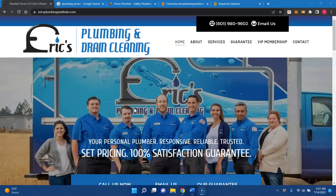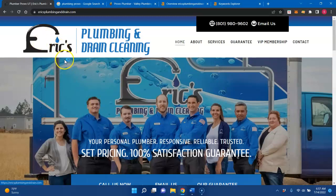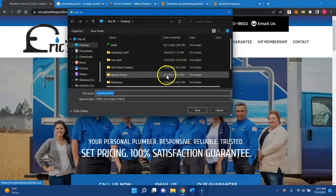Another good thing to do is save photos and videos with keywords, like right here, your logo. If you save this image, it comes out as "download." So that could be saved as a keyword, and that is considered content as well.